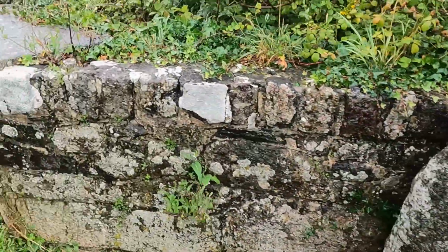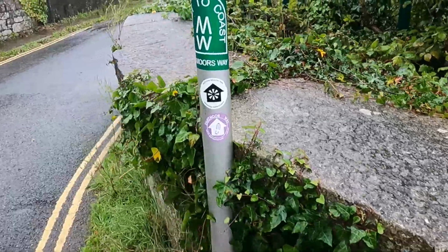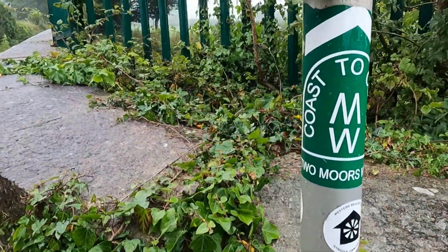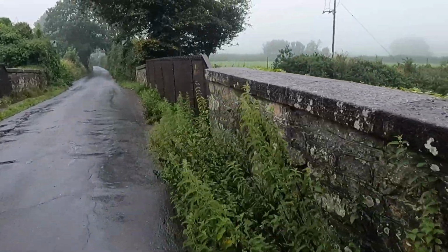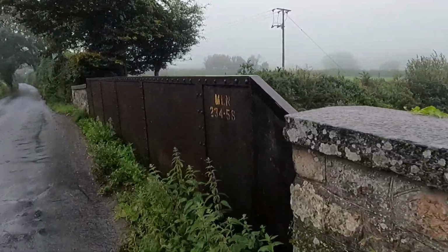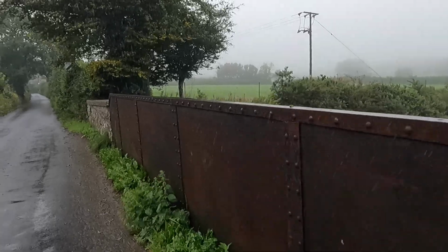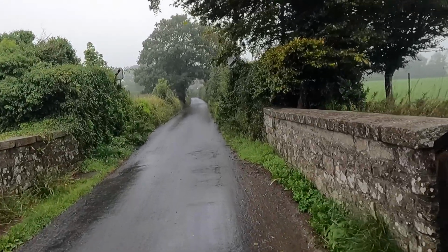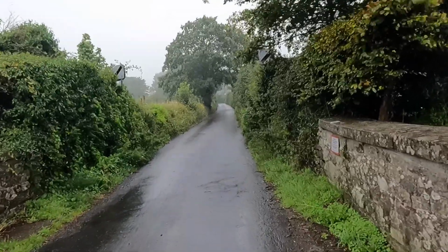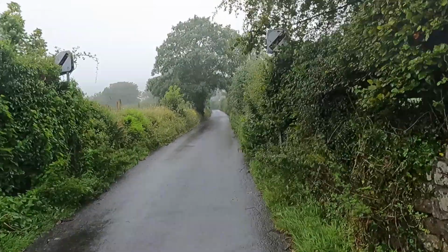Just arrived on the Two Moors Way, so I'll be following that for this morning. It's a bit grey at the moment, but I think the weather's clearing up this afternoon, and the next couple of days it's going to be quite nice. So I'm hoping that when I get up to Butterton Hill it'll be a bit brighter. It's about a 20-minute walk from here, I think.